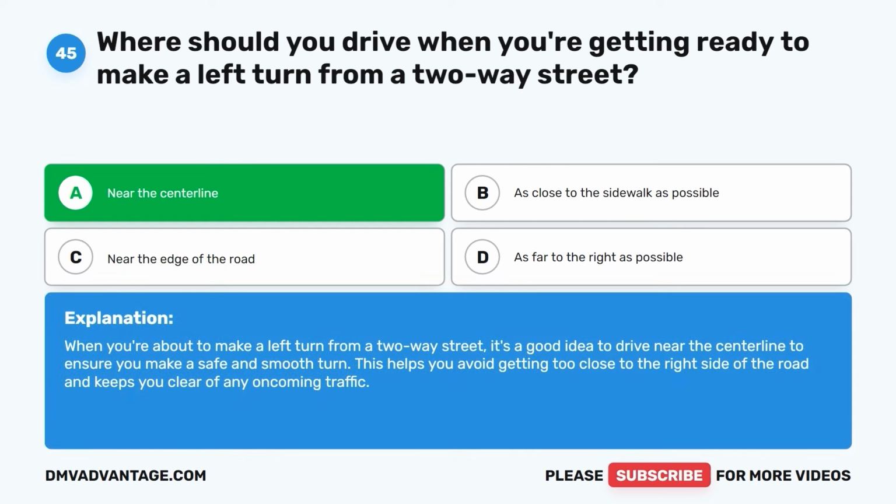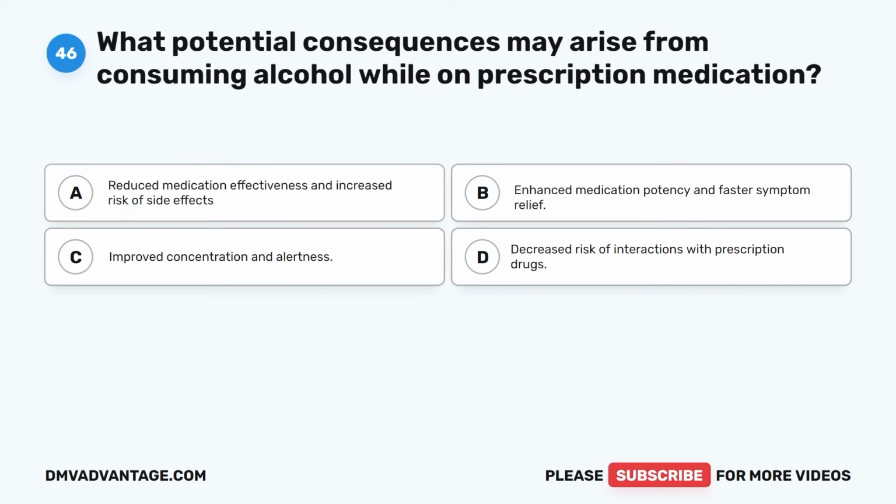When you're about to make a left turn from a two-way street, it's a good idea to drive near the center line to ensure you make a safe and smooth turn. This helps you avoid getting too close to the right side of the road and keeps you clear of any oncoming traffic.